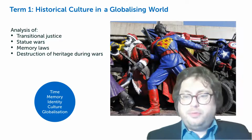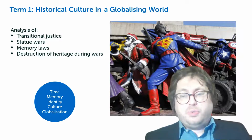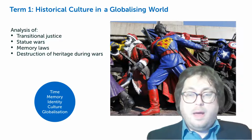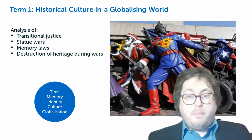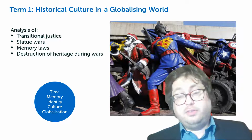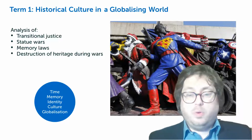What you see in the picture is a photo of a statue, a monument in Sofia in Bulgaria, and a street artist adapted the statue with colors. So it became a sort of modern representation of superheroes, while it was a statue which remembered the army of the Soviet Union. And the fact that the Bulgarian government did not take action against the street artist here led to international tension between Russia and Bulgaria, because Russia saw this as mocking their history.